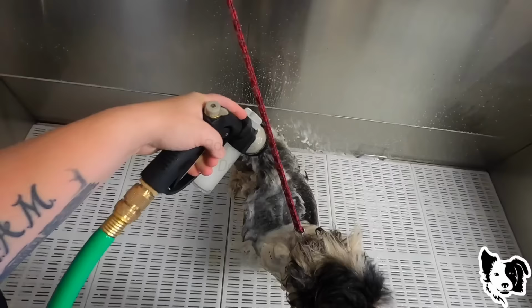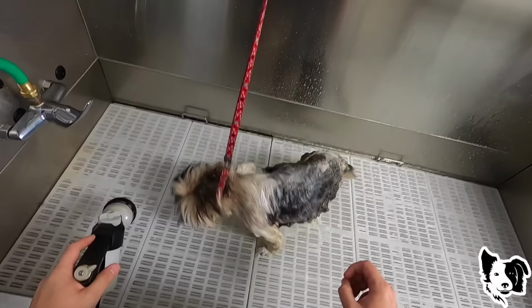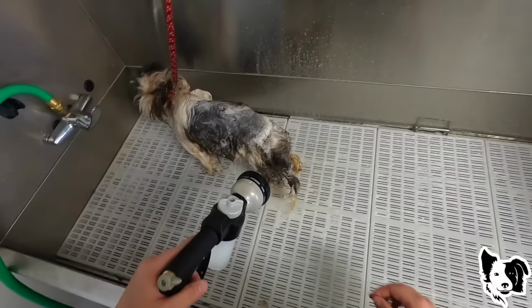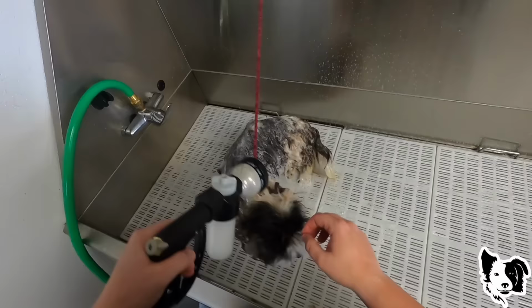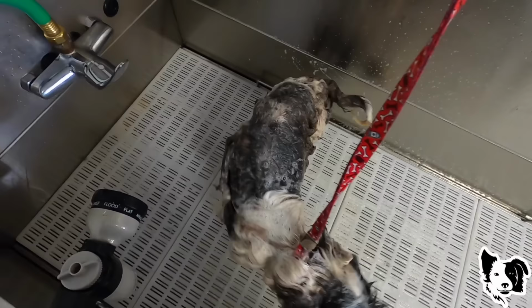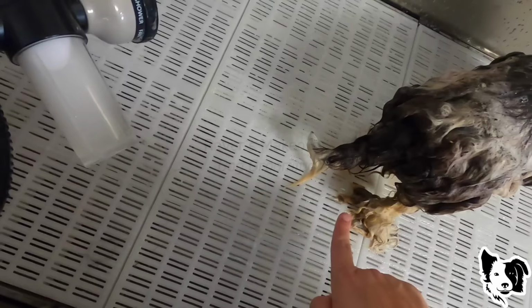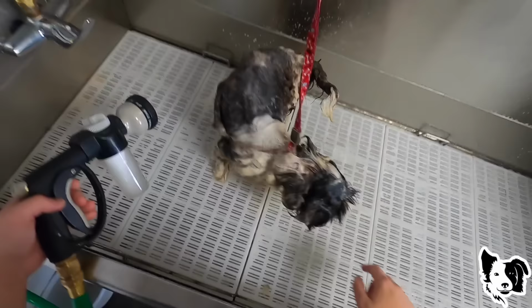So you can see how dirty this water is coming off. Not only is that from filth, that is from blood and flea dirt from the fleas. So I'm going to put this on flood. And you can see that they are just everywhere on the dog. There's one there. Oh, this dog smells incredibly bad. You can just see that is flea dirt. That's not dirt. That's flea dirt blood.